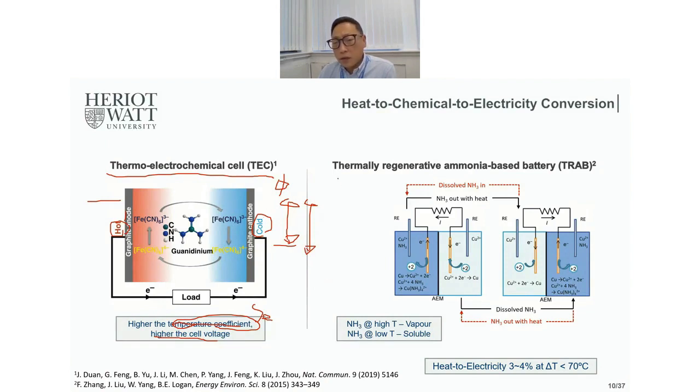Another type is the thermally regenerative ammonia-based battery. Basically, in this type of battery, the driving force of the electricity generation is not the potential change by the temperature. Rather, by changing the temperature, we can make the ammonia exposed to the space in the form of vapor at high temperature, while at low temperature it is dissolved into the electrolyte. By doing that, we can change the concentration between the two chambers, and this concentration or reaction, the charging state change, is the driving force of electricity generation in this type of ammonia-based battery.